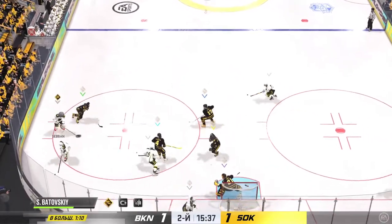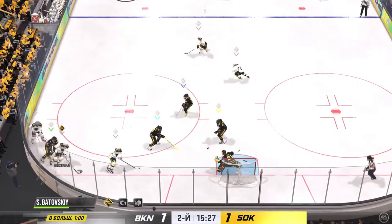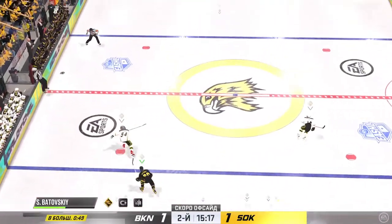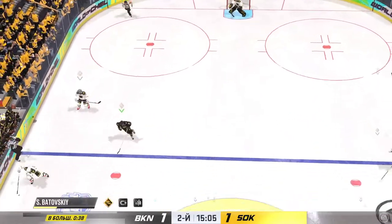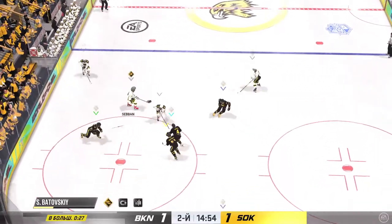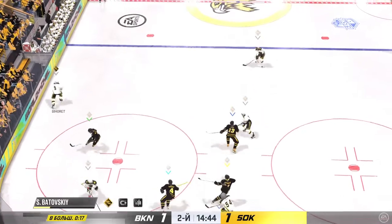Quick feed to Subban. Poked away in the defensive end. Stockholm's trying to make something happen in the offensive zone. Gotcha! Can't connect! Moves it to Dan. Some good stick work to force that turnover. Moves it quickly over to Dan.